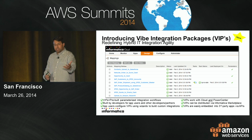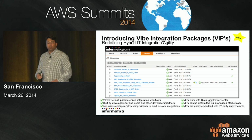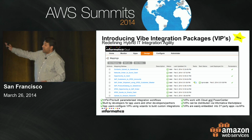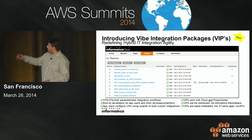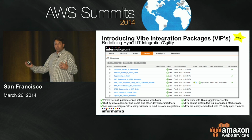If you think of the Salesforce example, a Salesforce admin could now decide to add custom fields to Salesforce, which is a pretty common occurrence in most Salesforce instances. And if some of those fields are populated from SAP, the integration will just work as a pre-built VIP for that instance. And you can get these VIPs from our marketplace. And the great thing is they work seamlessly on-premise and in the cloud across all of our products.